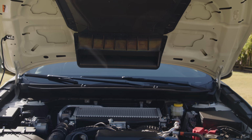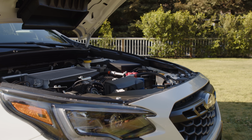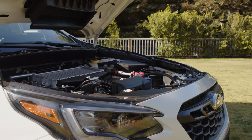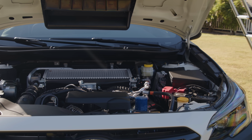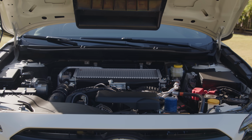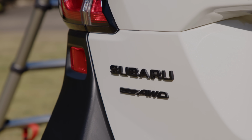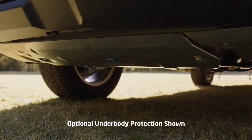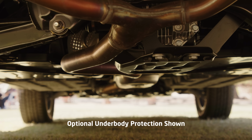The engine here is the same as last year's Outback XT. It's a 4-cylinder boxer that's been turbocharged for up to 260 horsepower and 277 pound-feet of torque. The only transmission option is a high-torque CVT with an 8-speed manual mode. Of course, this also features Subaru's symmetrical all-wheel drive. The undersides are protected with basic underbody protective plates, but more comprehensive coverage is available as options.